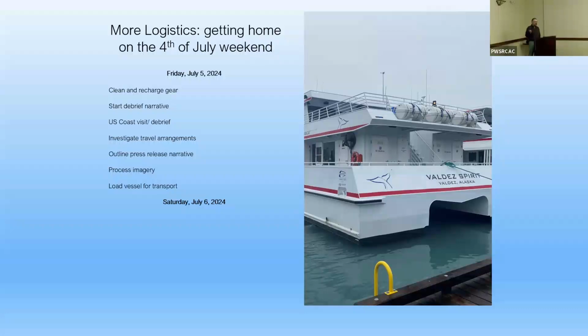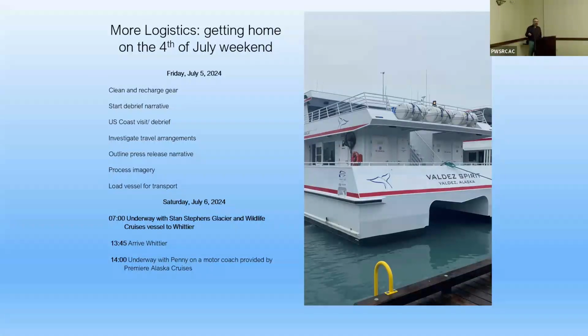At the last minute, checking out of the hotel, I said, were there any last minute cancellations? Oh, we just had one. So we did have a place to stay besides the Coast Guard floor. So now it's Sunday and we get underway. We go to Whittier, and even getting out of Whittier to Anchorage on 4th of July weekend we couldn't. I'm calling up friends. I could get you, but traffic's going to be really bad.